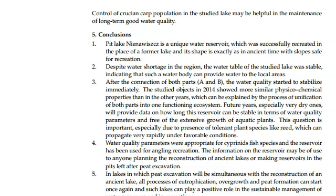In conclusion, the peat lake water reservoir was successfully recreated in the place of a former lake with stable water table and chemical parameters, resulting in a healthy mix of flora and fauna. This model can be used for other similar projects.